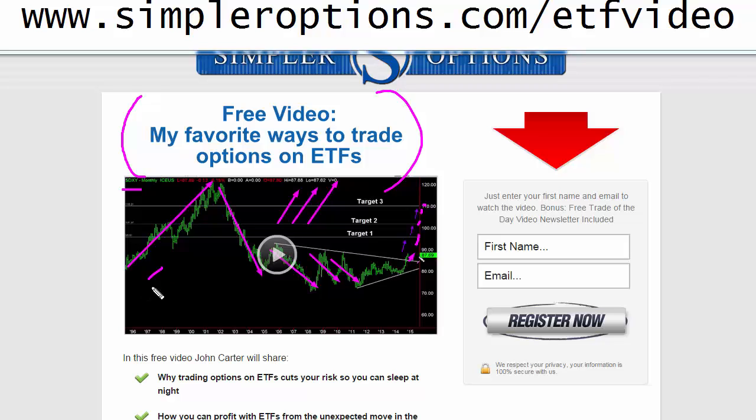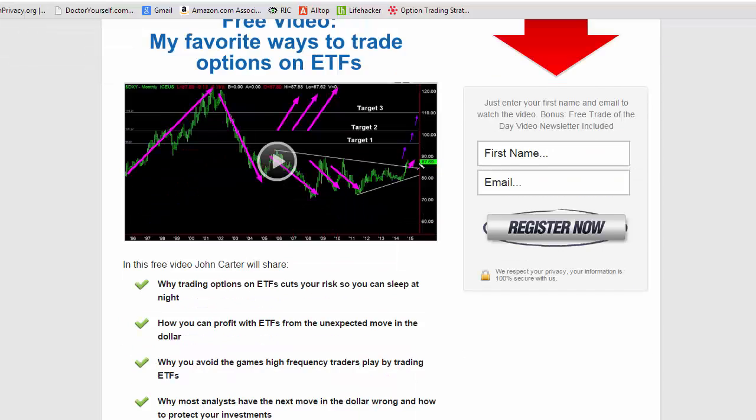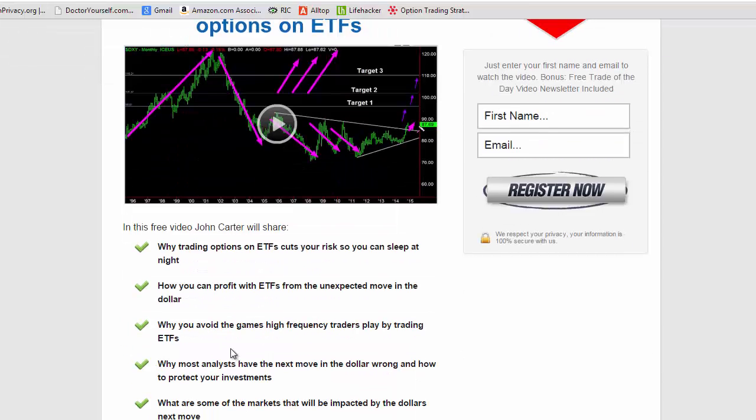So we are going to look at diving into ETFs, why trading options on ETFs cuts your risk so you can sleep at night, how you can profit with ETFs from the unexpected move in the dollar, why you avoid games of high-frequency traders by playing ETFs. And this is actually kind of critical, especially commodity-based. Oil is what it is. High-frequency traders can't do much to that. Why most analysts have the next move in the dollar completely wrong.